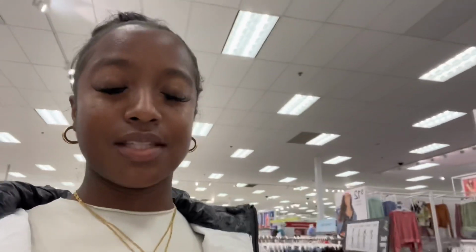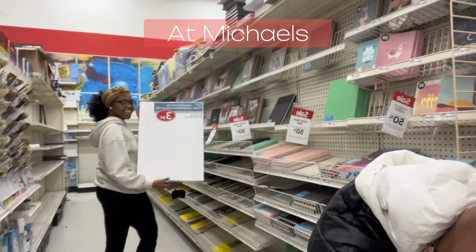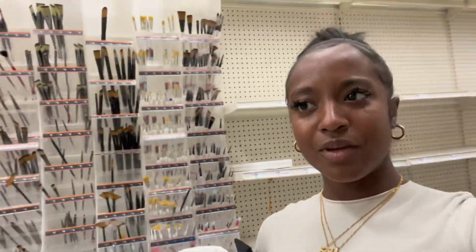So, okay, Target didn't have nothing. So, we're going to the other side of town, kind of, because there's a Michael's and a Target near there. We're going to go there because Michael's is going to have everything. Okay, so we're in Michael's and we got the poster boards. Now, we're looking for brushes because we're going to put them on there with Mod Podge. Here they are. Look at the amount of people making vision boards. Y'all clearing out the Michaels before we could get here.